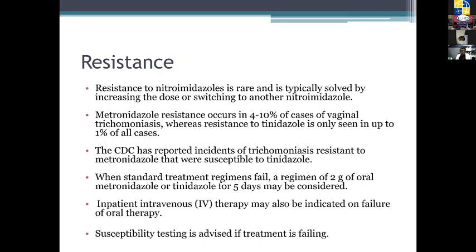When standard treatment regimens fail, you can do an increased dose of 2 grams of either one, and you can do it for 5 days. You need to monitor urine and the patient's hydration status, and if they're complaining of any increased itching and things like that. You can also consider IV therapy if oral therapy is failing. And again, this has to be monitored pretty closely.